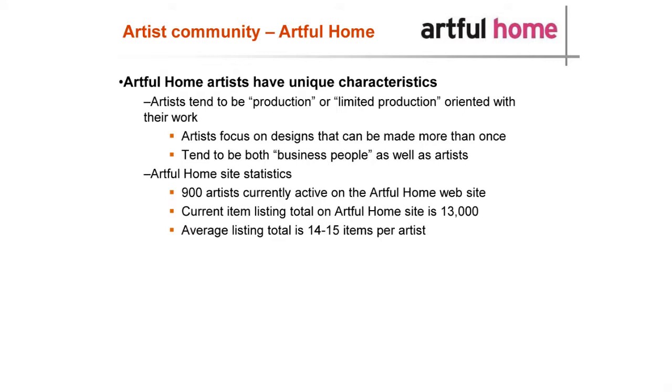Okay, and there are some of the statistics. So right now we have over 13,000 items on the site. That number does vary. We just put up 1,000 new pieces within the last month. Artists, as I said, can put work up and take work down, so it is a fluctuating number. And the average number of items that any one artist has tends to be 14, 15.